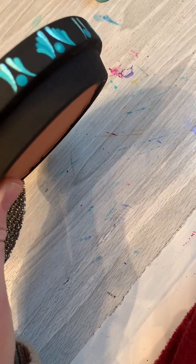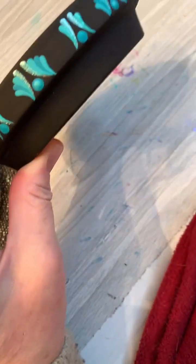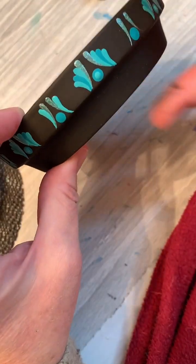Oh, thank you so much for the rose, Cynthia. That's so sweet of you. So kind of you. Thank you.